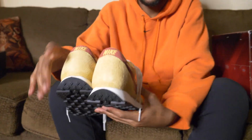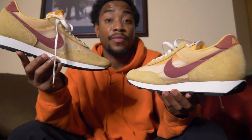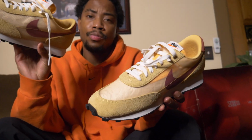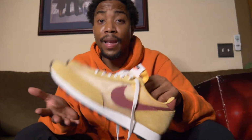So I just actually copped these off Sneakers. They're the Nike Daybreak SP. I just like the old school vibe on these. These really take me back to the 50s and 60s. That cream, brown, gold with the maroon accent, actually more fire in person than I thought they were on the app. If you were thinking about copping these off the Sneakers app, I suggest you do.